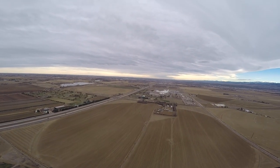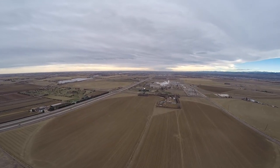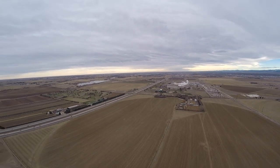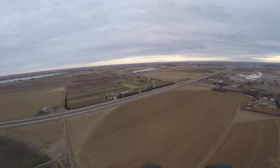So here you go. Here's the Budweiser Brewery. It's one of, I think, 4 or 5. I've got a bunch of buddies who work here, but I bet you they've never seen it from this perspective.